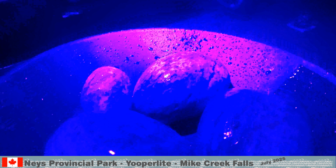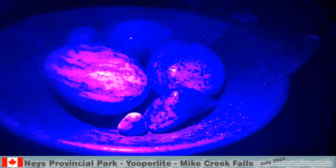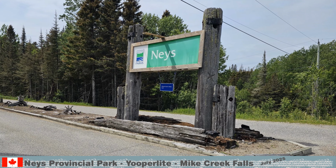Should have gone back. The result looked interesting under the UV light, but every rock looked interesting. Well, we tried, we failed, maybe next time.